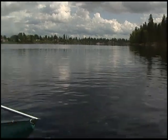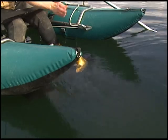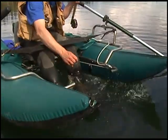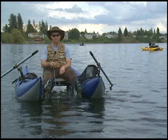Guess what it is? Oh, no. Oh, my goodness. That is an ugly looking thing. Very nice, Steve. Oh, I don't want to touch that thing. What is that? Well, I think it's called a tench. Carp looking thing.